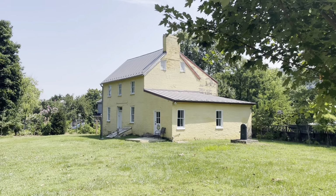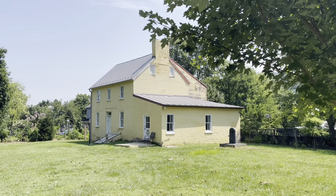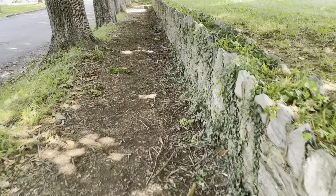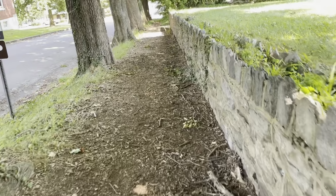This brick house was once part of the United States Armory Complex. Prominent armory officials lived along this street. During the Civil War, Union soldiers camped and drilled here. After the war, the house became the new home of the Odd Fellows, a fraternal and charitable organization.